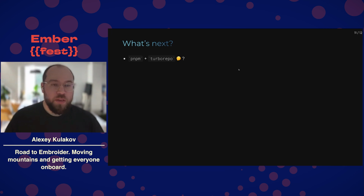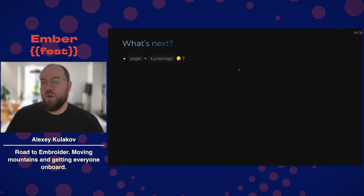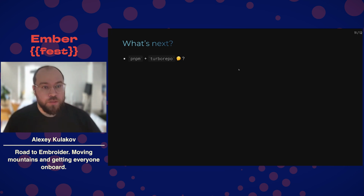We guess, and I'm not sure if it's going to work out, but that combo might solve it, or Vite builds might solve it as well at some point. But those are two things that are still to be determined. Definitely exploring PNPM just for better dependency resolution and Turborepo for ergonomics. Glint and template imports, and something else that I'm going to mention right now.